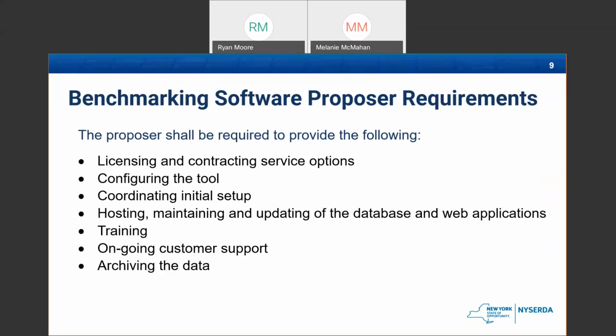First of all, we do want an off-the-shelf solution. We're not looking to create this tool from scratch. So we're interested in the ability to configure the tool to the needs of the Clean Energy Communities Voluntary Benchmarking Program. We'll be coordinating initial setup project requirements, and we'll do that in consultation with our benchmarking implementation contractor that we're looking to select soon. This also includes, in terms of requirements, hosting, maintaining, and updating the web application and the database. It also includes providing training to NYSERDA and our consultants on this program, specific to the tool's capabilities and data entry for the initial launch of the program.